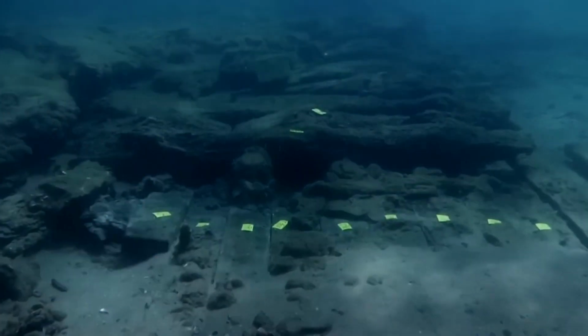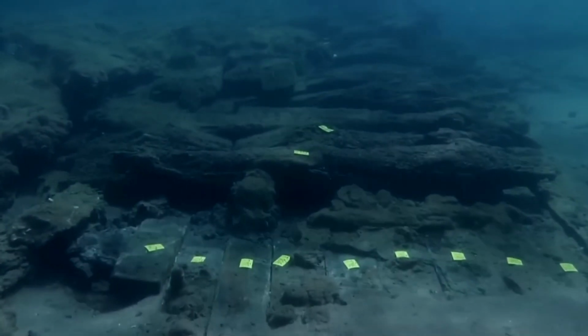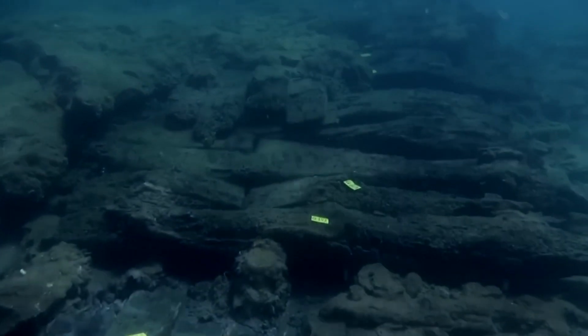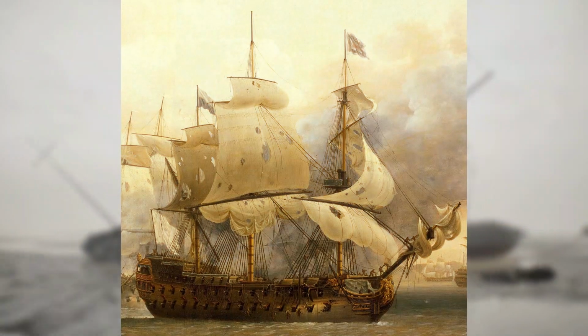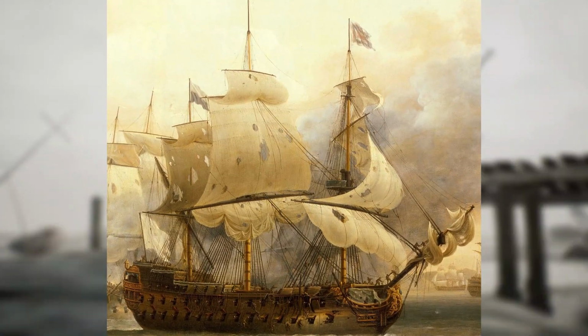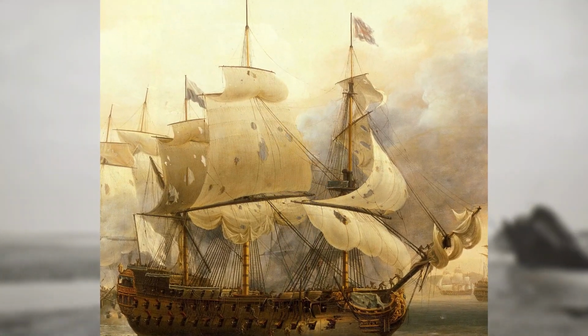The ship's construction materials also emerged from the seabed, revealing insights into the shipbuilding techniques of the time. Timbers from the hull, preserved almost intact, allowed archaeologists to study the innovative methods used in the Triumfante's construction. The ship's keel, frames, and planking illustrated the blend of English and Spanish shipbuilding practices, a hallmark of its design.